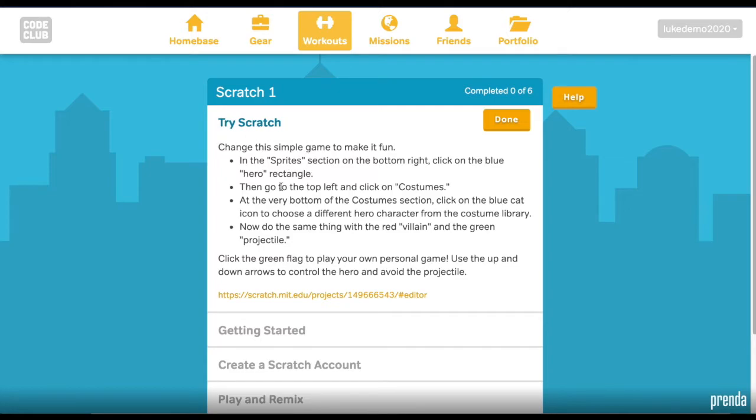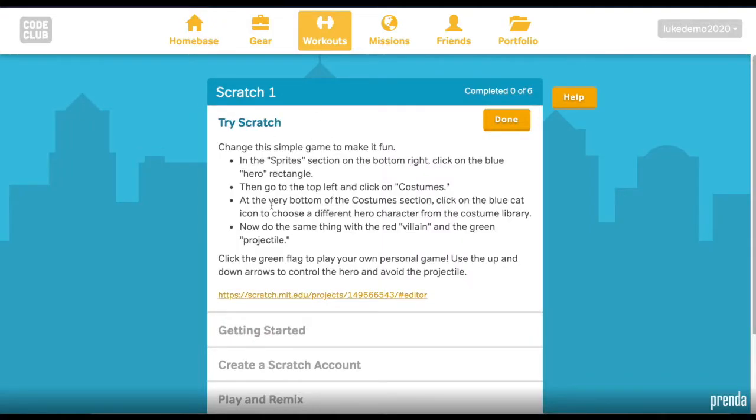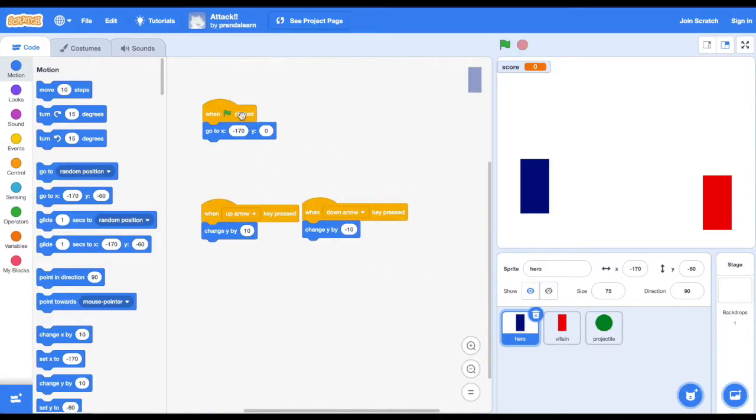So it's got some instructions here, and then it's got a link. You click the link and it opens up a new page in Scratch, and then you simply follow the instructions here and do whatever it's asking you to do. For example, this first one says in the sprite section on the bottom right, click on the blue hero rectangle. So you'd go to the sprite section on the bottom right, click on the blue hero rectangle.